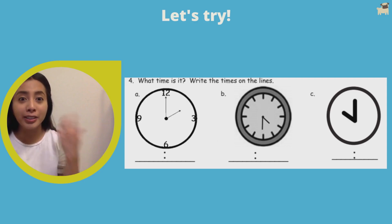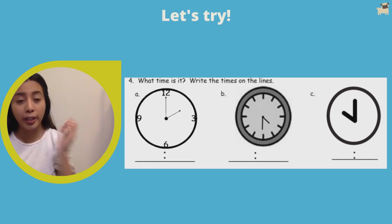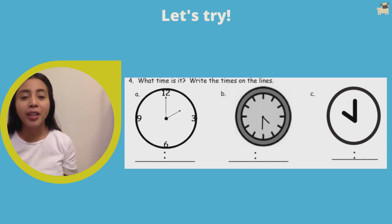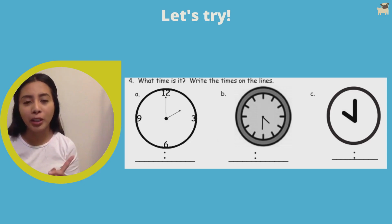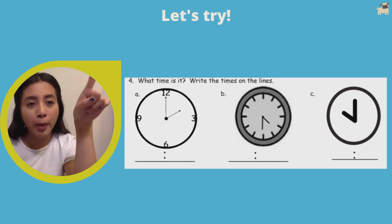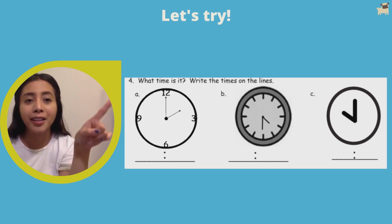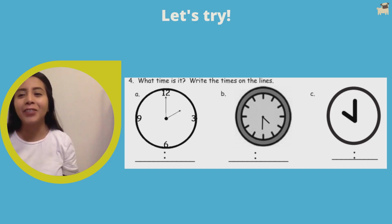All right, let's do letter C. Think really carefully where that minute hand, the bigger hand that you see, is pointing to. Do you know where it's pointing to? It's pointing to 12. So we know that 00 is going to be in our time. And now thinking about where that hour hand is pointing to, I'm imagining it, and you can even point to that clock and say, okay, 12, and then it goes backwards, 11. It's not pointing to 11. What comes right before 11? 10. So it's 10 o'clock. It's 10 o'clock for letter C.